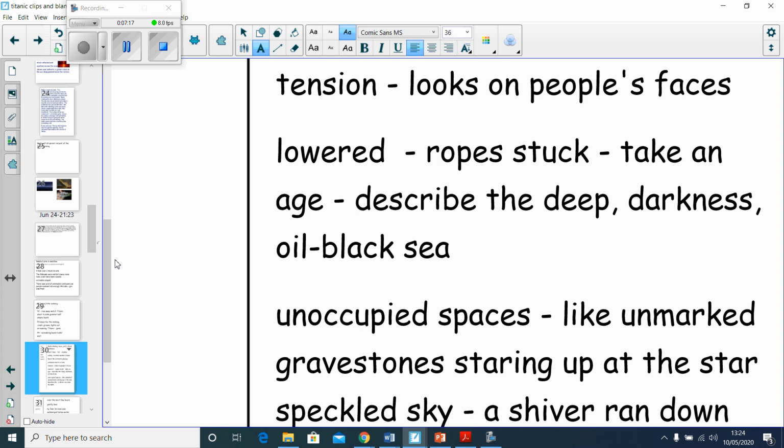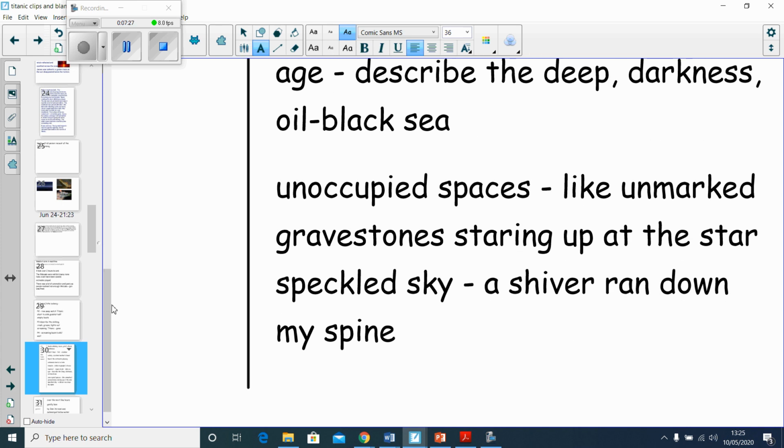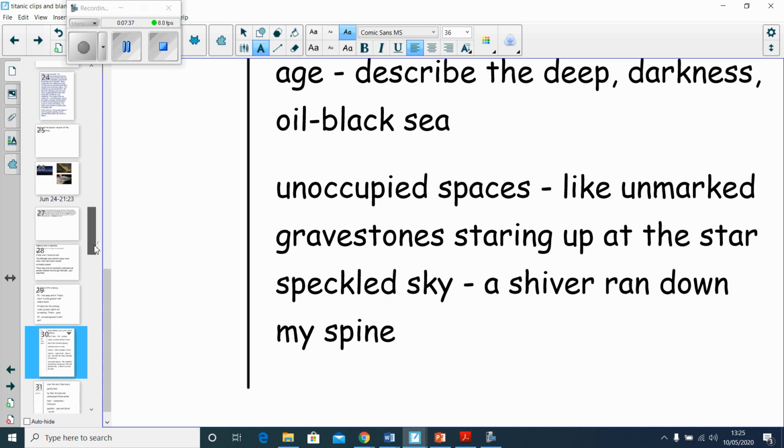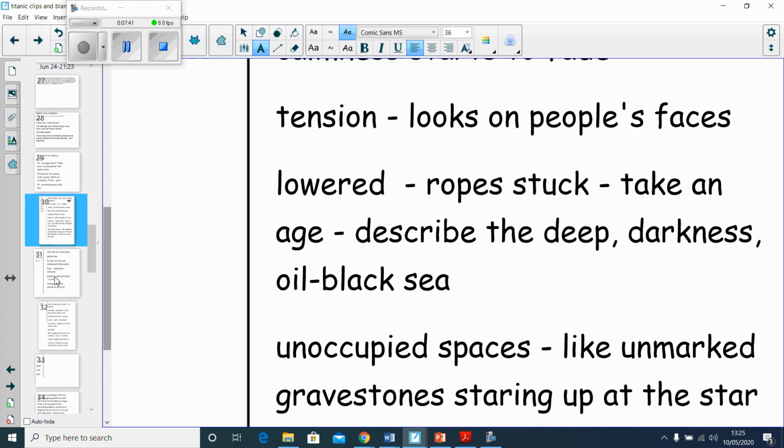And then look, what can you see? The deep darkness, the oil black depth of the sea below us. And then describe the unoccupied spaces, and maybe use a simile like unmarked gravestones staring up at the star-speckled sky. And a reaction, a shiver ran down my spine. That's paragraph 1. Okay, so you can see I've not written it, I've just made some notes. But paragraph 2.